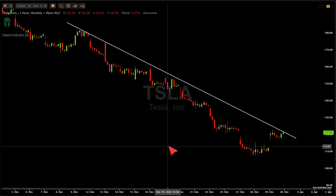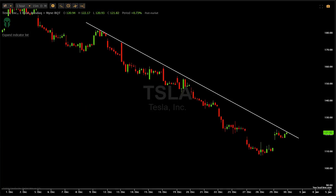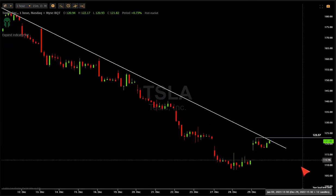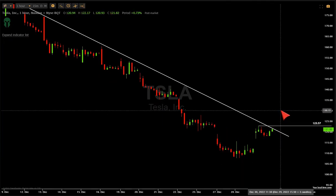Now, DTL is downward trend line. The question is, does it flip that or not? I don't have the answer to that. What I will say is they made life very easy, because this level right here, this 123.57, you might want to remember that for tomorrow. What would happen is if we flip that, at the same time we would cross that DTL.